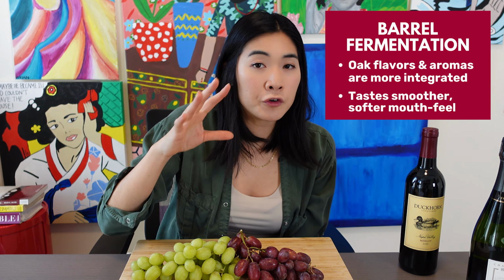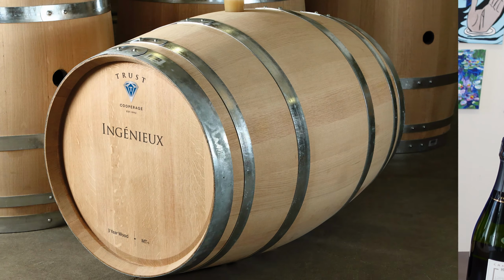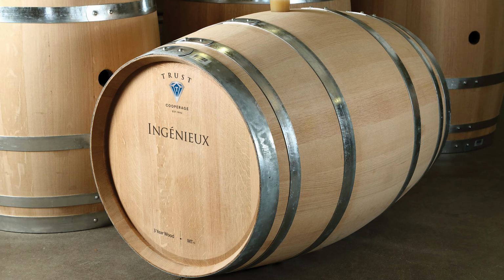Why does this really matter? Mostly because it changes the flavor of the wine. If it's barrel fermented, it's a softer texture. And also, if you think about it, if a winemaker is barrel fermenting a wine, it's going to be more expensive because barrels are not cheap. A new French oak barrel costs $1,300, so it can be very pricey. Which is why some cheaper brands will use oak chips, oak blocks, and other substitutes and put them in the wine. It really is not the same as barrel aging.